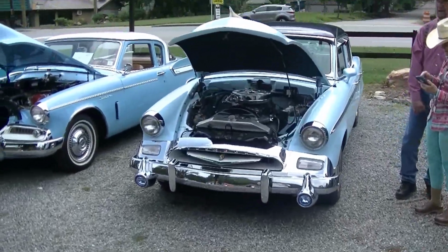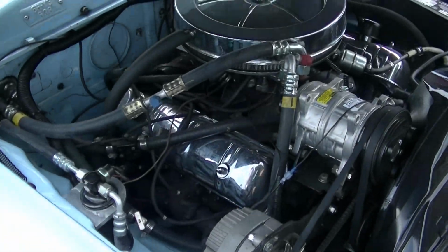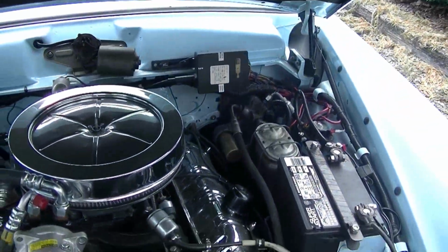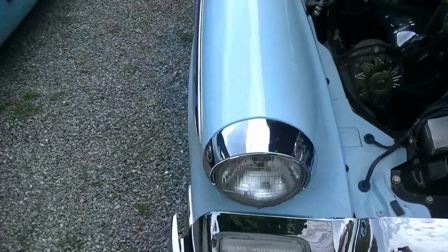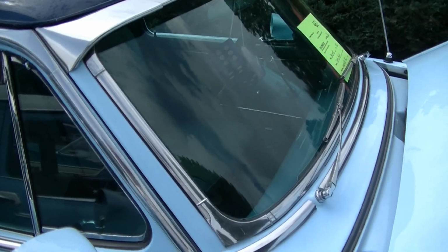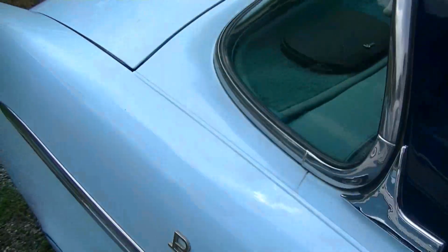This is actually not a Hawk, but is a 55 President owned by David and Debbie Hooser. R1 engine, air conditioning, power brakes. Looks like a Hydro Boost power brake system. David and Debbie drive this car all over the place. Just a nice car. It's a Series 1 with a flat windshield. Really nice interior, tilt wheel. It's a nicely modified car.